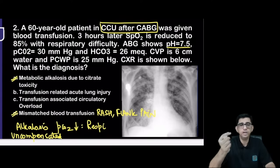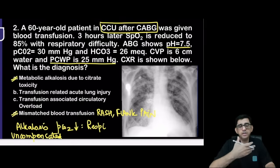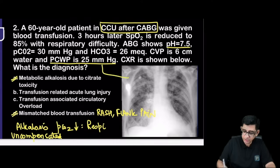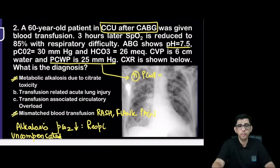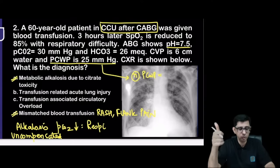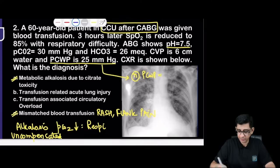And another very, very good hint that I want you to pick up in this question is the very clear characteristic feature that the PCWP of the patient is 25 millimeters of mercury. Whenever you read a PCWP of 25 millimeters of mercury, that's going to be exceptionally high. This tells you that there is a cardiogenic pulmonary edema. Normal PCWP kitna hota hai, zara chat mein likho yaar fatafat se. Can I have a quick input from you guys, what is the standard value of normal pulmonary capillary wedge pressure? The normal pulmonary capillary wedge pressure oscillates between 8 to 12 millimeters of mercury.